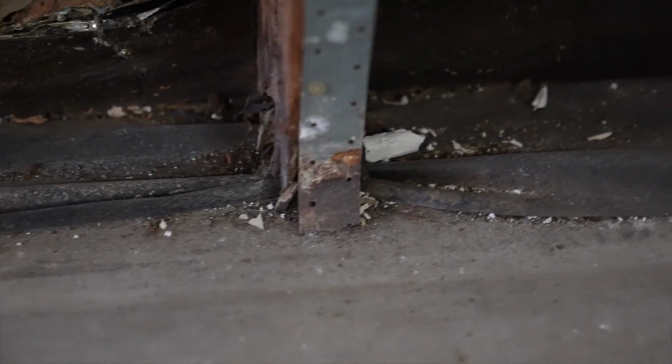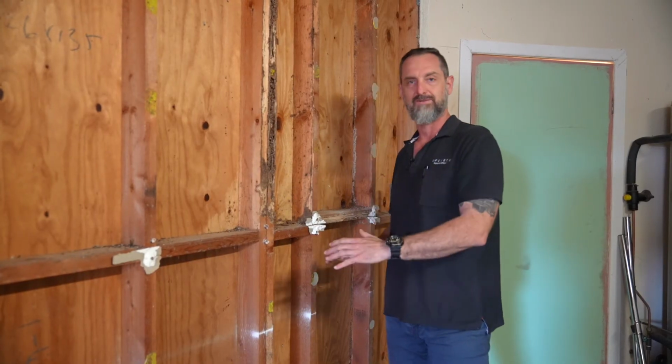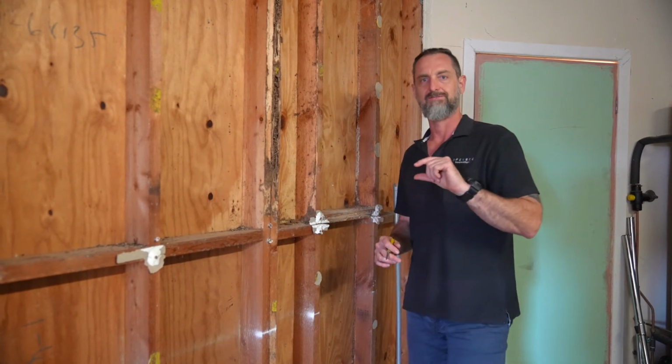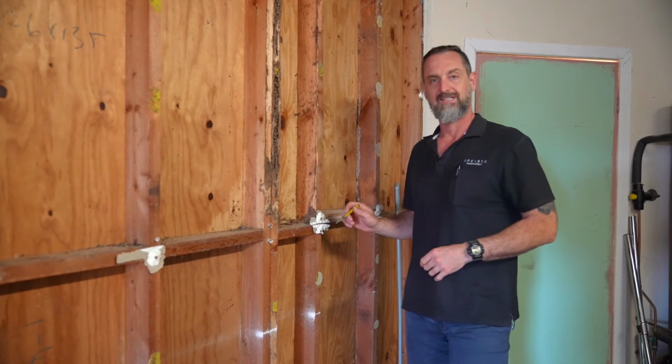So the termites have come in, they've completely eaten the bottom plate out, which you'll get to see. And because of the weight of the concrete tiles, this wall has completely sunk. So it's basically got a big bow in it, and it's come down 35 millimeters, which is the thickness of the bottom plate. But what I wanted to show you here, this is what they do.